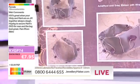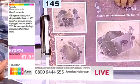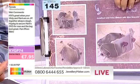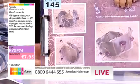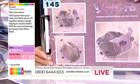Nice. Puppy. Angela is next up, and Angela, she's entering this fantastic quality of design. Beautiful, Angela. She says, it's a variation of a design I made last year using ribbon, 0.6mm wire and amethyst chips. The majority are from Jewellery Maker, and that is a fabulous, fabulous creative design. Glorious. Well done, Angela. 145 you are.